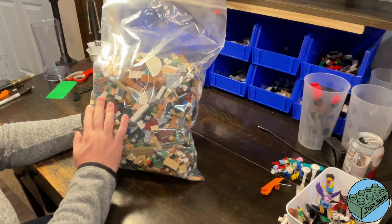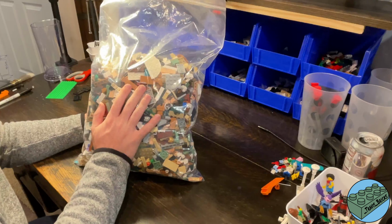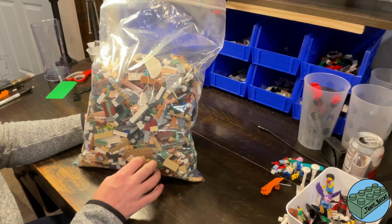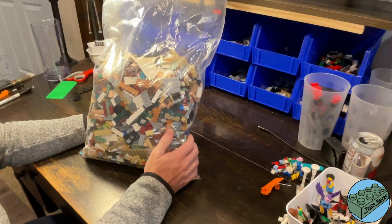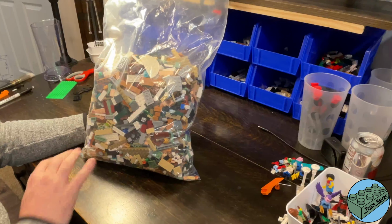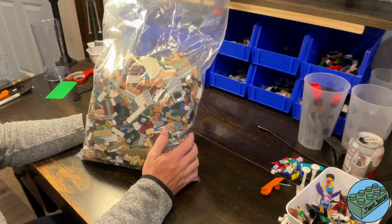I don't have to worry about dusting or anything like that. I can easily clean it, and then I usually stick it back into a big bag like this, label it, and stick it in my box, and it goes into the building queue, basically.